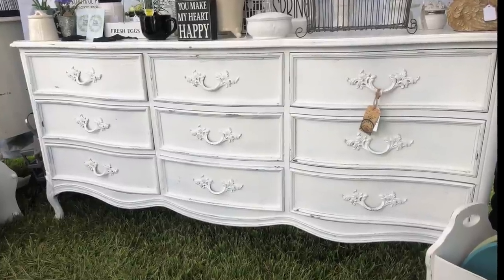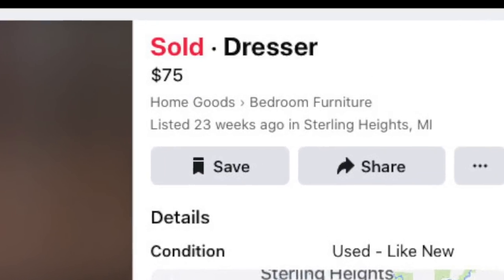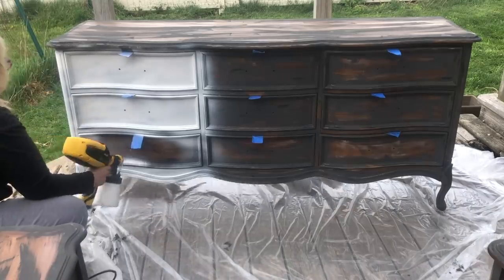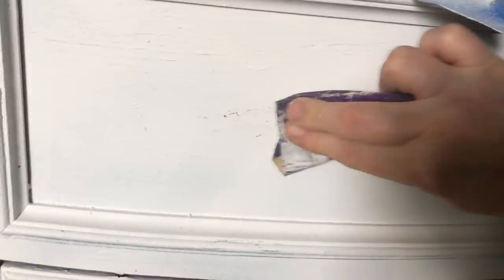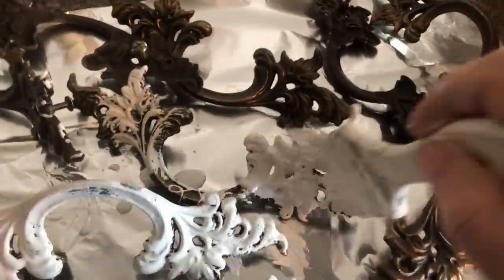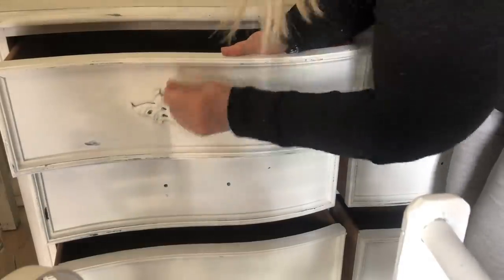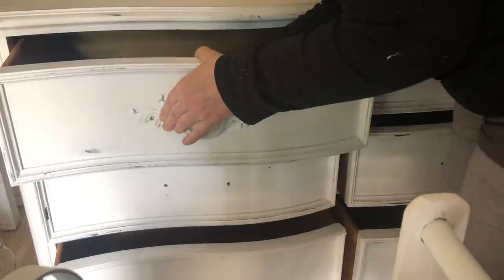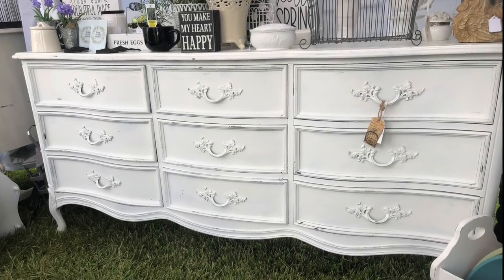Some of the furniture pieces that I worked on for the show were like this French dresser that I got off Facebook Marketplace for $75. After painting a little graphite paint on it and letting that dry, I went ahead and painted the whole dresser completely white. The dresser required two coats, and then after it dried, I took a little sandpaper and distressed it. I then started painting all the hardware, and I purposely missed spots so that it would look chippy too. I then let them dry, and then I put them back onto the dresser. And this is what it looked like all finished at the show.